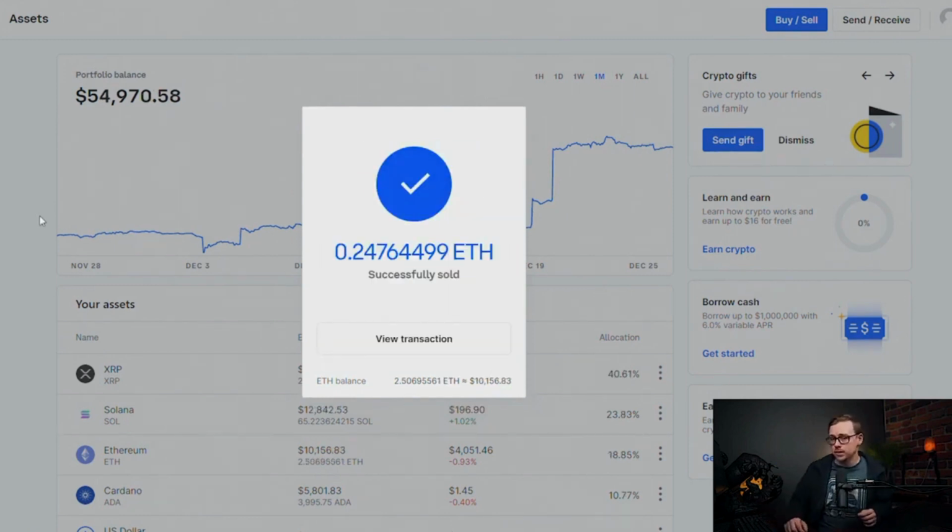So one thing I do want to mention here is this is not fiat currency that is going straight to my bank account. It converted it into fiat currency, USD, that I can still use on Coinbase. So in order to send it to my bank account, that would be another step. For the purposes of this video, I am going to keep that USD on Coinbase because I plan on using it in the near future.